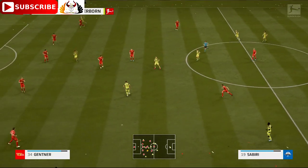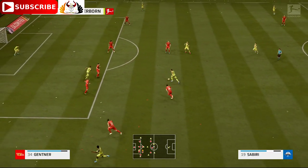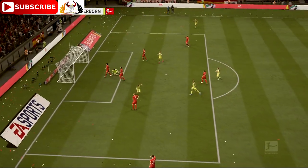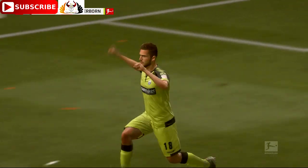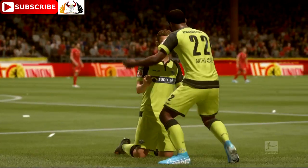Vasiliadis. And on the ball, Sabiri. Well, they're sitting ever deeper. He has plenty of support. He's in position. And there it is, the goal they wanted for security. They lead by two now. They can breathe that bit more easily.